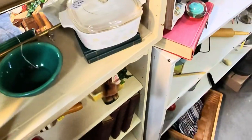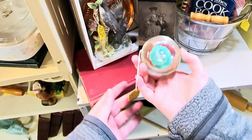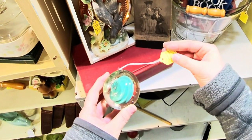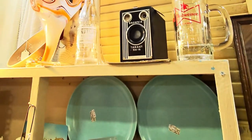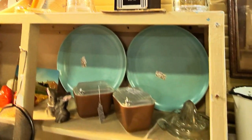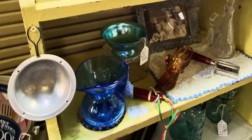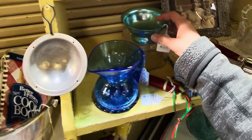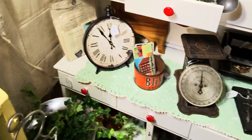Little Friggies up there by Pyrex, and another paperweight. That one was signed, but I couldn't read it. I'm not sure who made that one at all. And I don't think the tag had a name on it either. So, let's keep looking up here. I found an old camera, some plates, a juicer, and over here there was a little bit more glass that caught my attention. I thought that was going to be glass, and it actually ended up being very thin, lightweight metal. It threw me off. And a clock back there, and then a cool old scale.